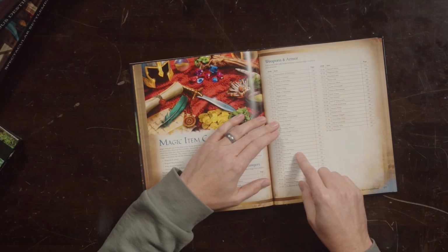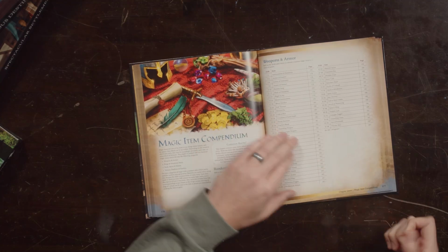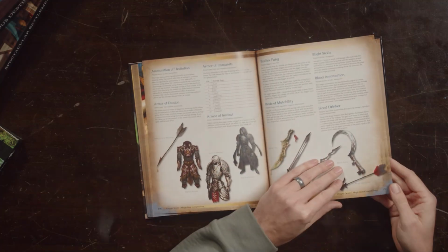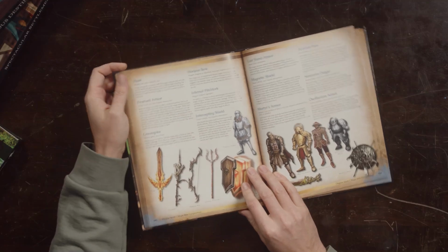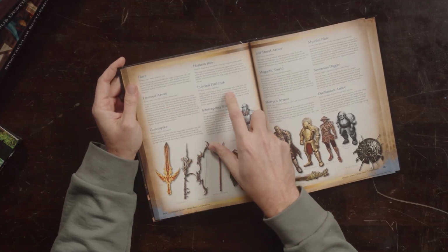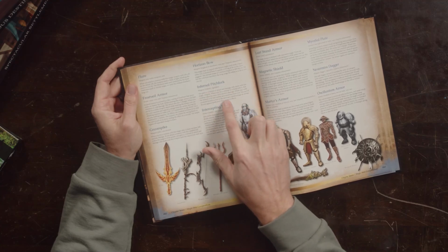We are on weapons and armor. We have a D100 table because there's 50 items in this section. And let's say that we rolled a 50. So that would be the Infernal Pitchfork, page 182. So page 182. Infernal Pitchfork, right there. So this is a weapon, trident, legendary, and it tells you everything you need to know about it. And it's right there. So there is a unique graphic for every single one of the items in the Magic Item Compendium.